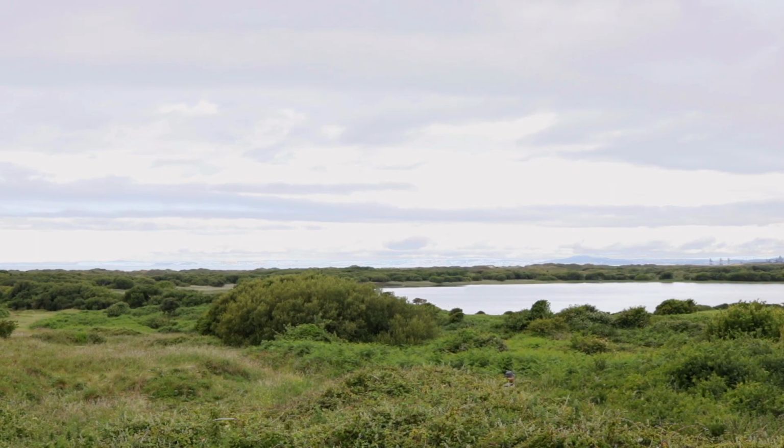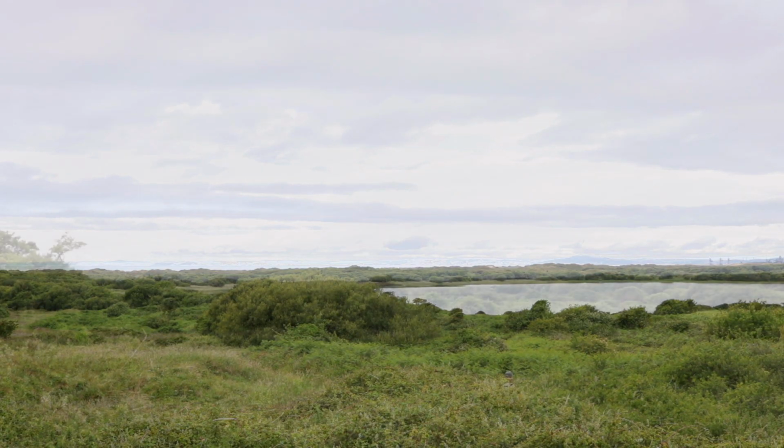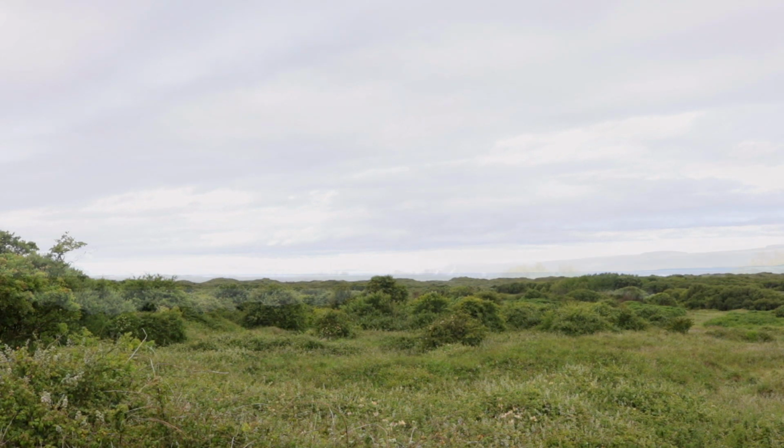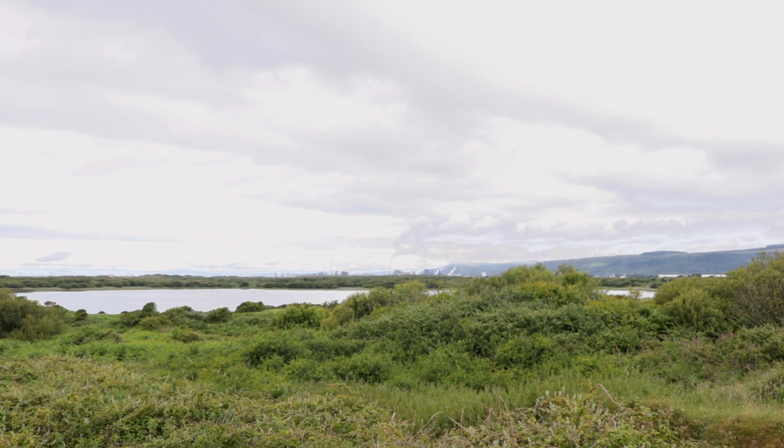Kenfig Nature Reserve was part of a much larger dune system. Originally it stretched all the way from the Ogmore River along the South Wales coast to the Gower. It's home to a wide variety of rare and endangered species of plants and animals, and is designated an SSSI, that's a Site of Special Scientific Interest.